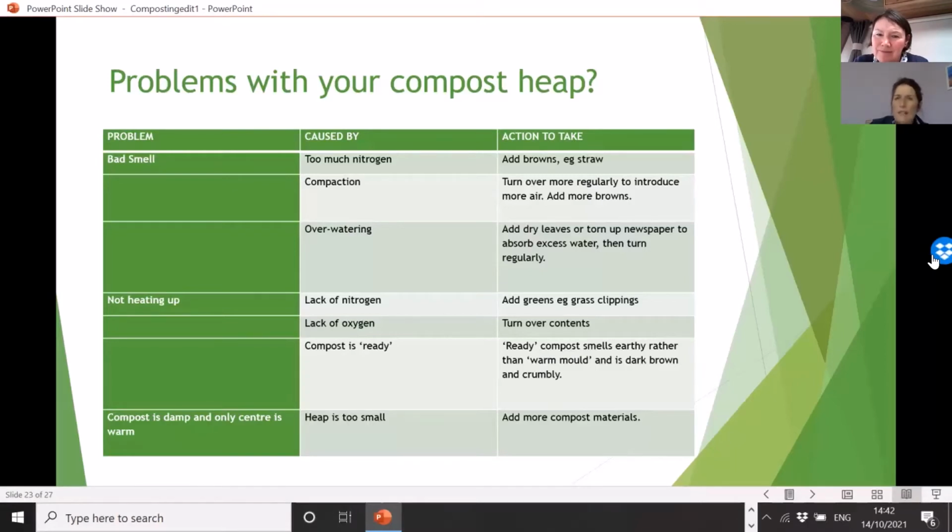And if the compost is damp and only the very centre is warm, then perhaps the heap is too small. You can actually have too small a heap in a big volume, like if you're working in a compost bin, they really should be filled up and allowed to make with a big volume like that to fill the actual container that's allowed for it.